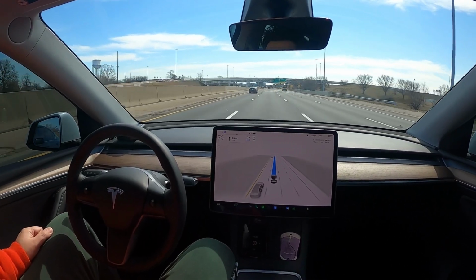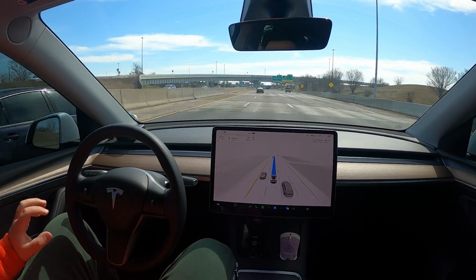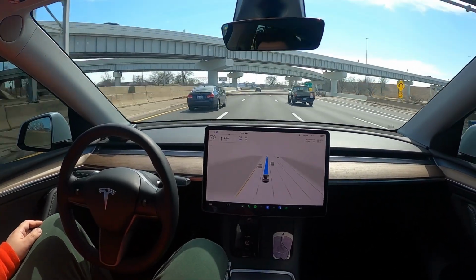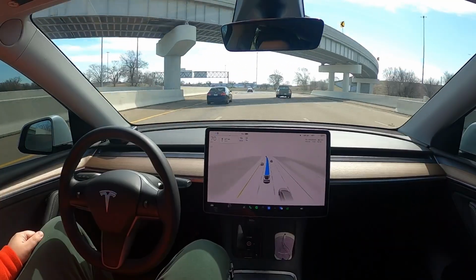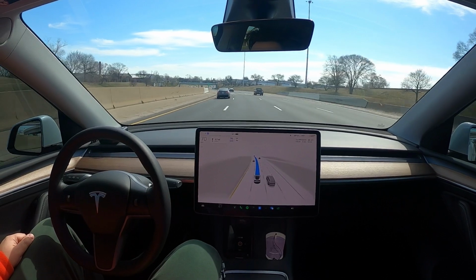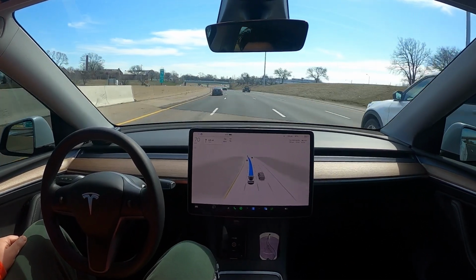Yeah, so this drive is really smooth so far. I like it, handling the highway well. Let's hope the rest of the drive downtown stays the same and everything is smooth.